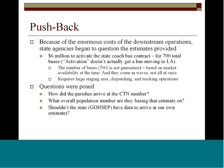vehicle that the state would use to get people out of harm's way. That costs $6 million just to turn it on. And that doesn't actually get a bus moving. It just notifies the company that, hey, we may use you, so we need you to get all your systems in place and start organizing. And that costs $6 million when you pull that trigger. So it's a huge decision.